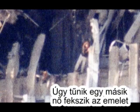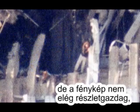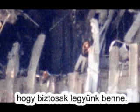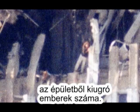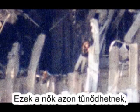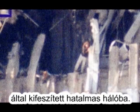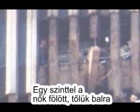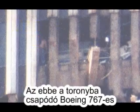It appears that there is another woman lying on the floor and looking over the edge, but the photo does not have enough detail to be certain. These women seem to be looking down at the ground. Some reports say that up to 200 people jumped out of the buildings. These women may be wondering if they were jumping into a giant net that the firemen had set up for them. On the floor above these women and to their left is a man standing in a broken window.